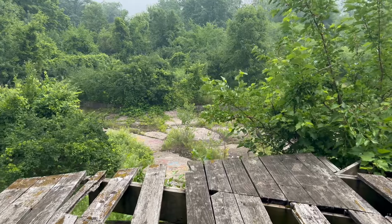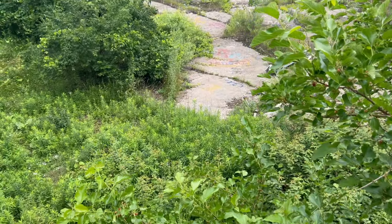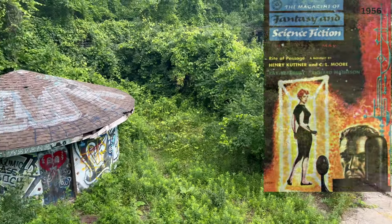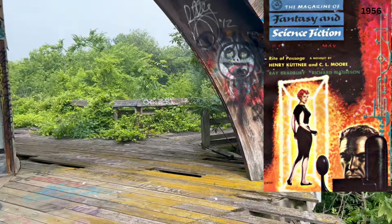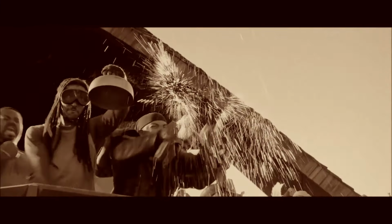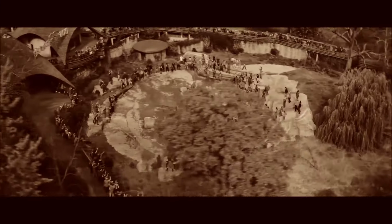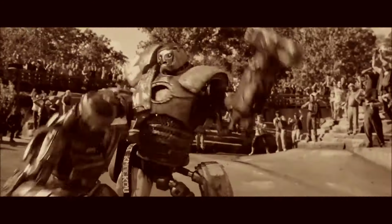You'll recall 1956 is the year the Detroit Zoo moved out of Belle Isle into the suburbs. Coincidentally, 1956 is also the year science fiction author Richard Matheson wrote a short story called Steel, which would go on to be adapted into a 2011 film called Real Steel. It's a heartwarming tale of Rock'em Sock'em Robots with Wolverine and the girl from Lost, and the first big battle was filmed here at the old Belle Isle Zoo.